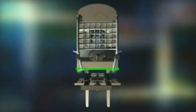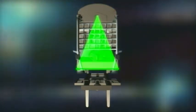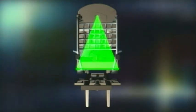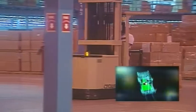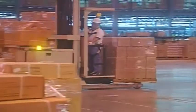You can picture it by drawing lines from the two ends of the front drive axle to meet at the center or pivot point of the back steering axle. If you keep the combined center of gravity, the point of greatest downward force, within the stability triangle, your lift truck will stay stable.